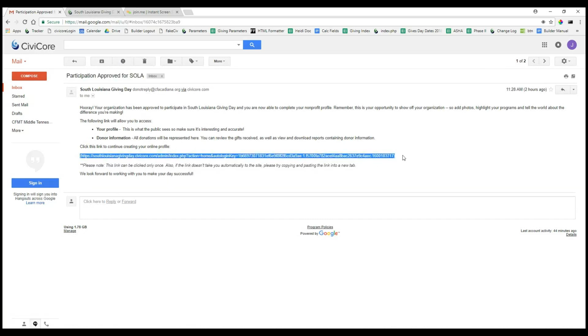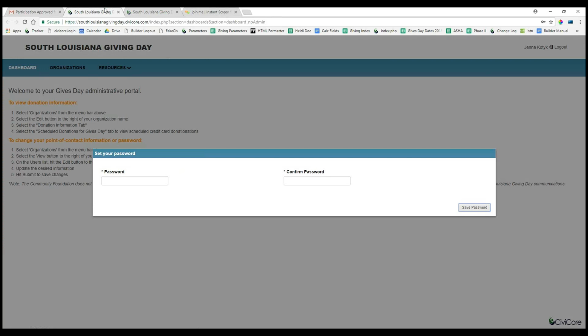What this link does is it allows you to log in to the system for the first time and complete your profile, so finish filling out some additional information that wasn't collected on the registration form. So I'll go ahead and click this link. And when you log in for the first time, it's going to ask you to set your password for security purposes. So you'll need to go ahead and input a secure password.